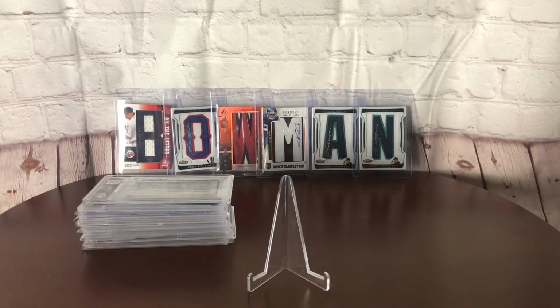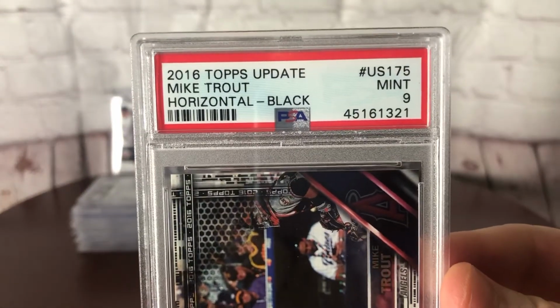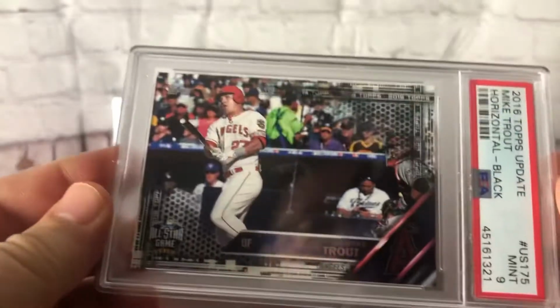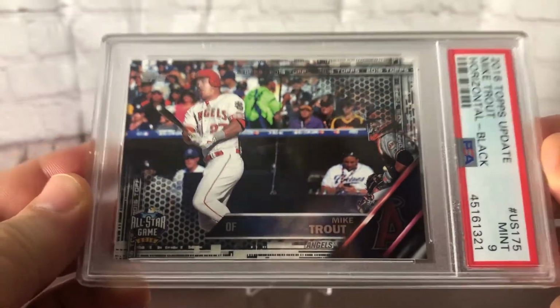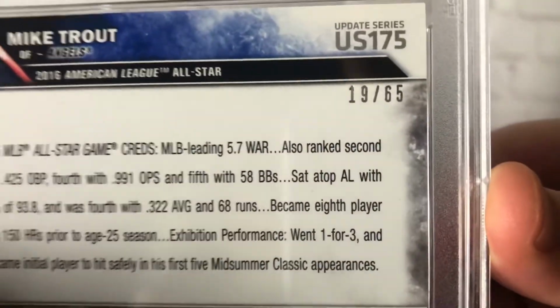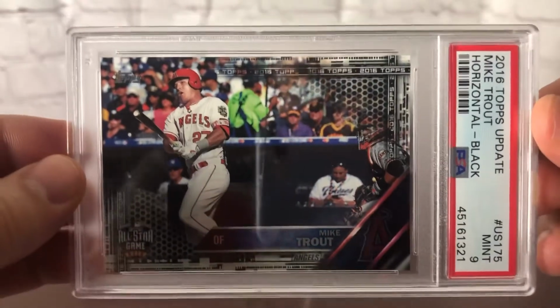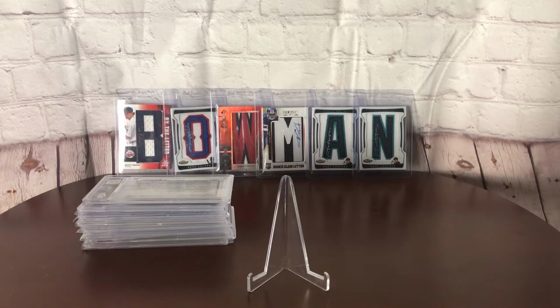Finally, well, it didn't crack the top 10. I would call this my number 11. It's not a Gem 10, but it is the 2016 Topps Update Black parallel of Mike Trout. It is an all-star card. My first Trouty Black, 19 out of 65 there. I love this one. It hangs out on my mantle, front and center. Really excited about that addition this year. All right, we're going to move on to those top 10.